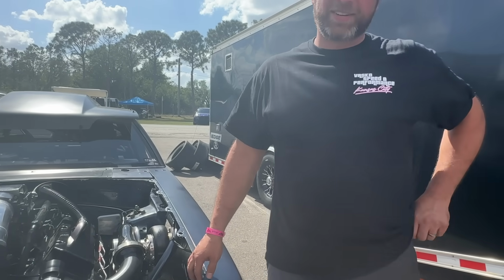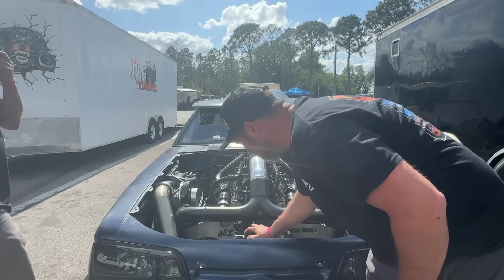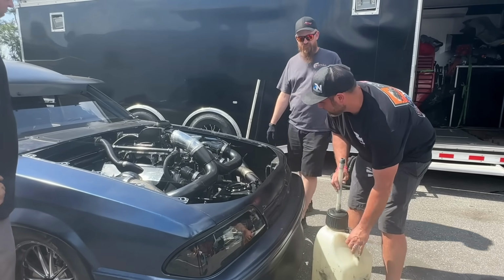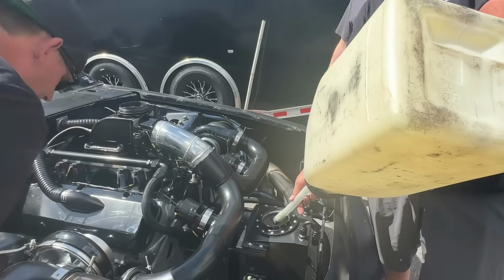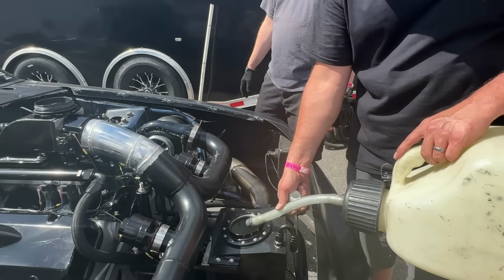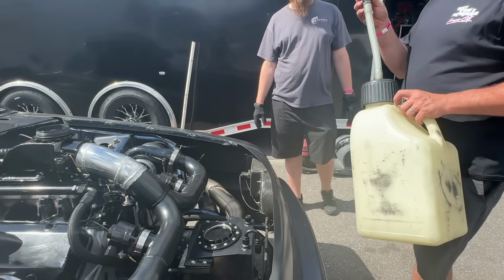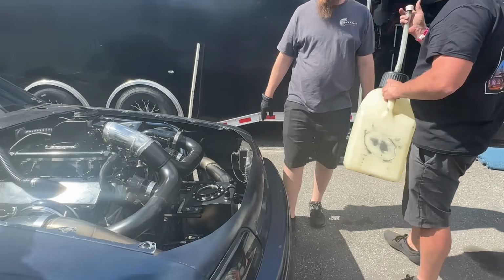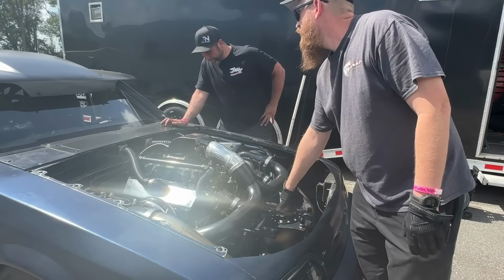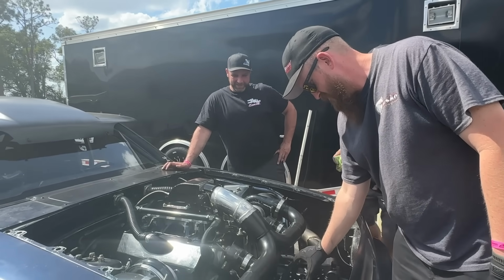Doesn't take long to warm up when it's hot as balls out here. Still got to heat the oil though. Yeah, need all that front weight so we don't do wheelies on this hot track. I meant the bolts. Started right up though. I'd say we got the gremlin fixed.